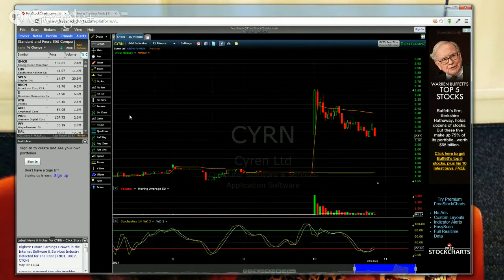But anyway, let's draw in the low of the day, the low of the trading range, which is now being violated. One significant level to always watch on any stock is the 15-minute high and 15-minute low, so the high and low of the day. So we have those two levels, the low and then, of course, the high. But one other thing I wanted to show you is Fibonacci.